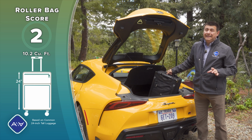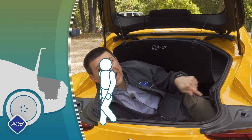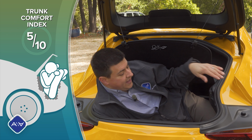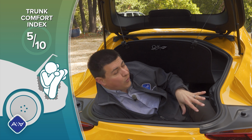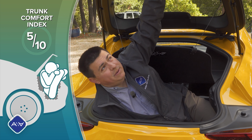I did finally make it work, but it took an awful lot of fiddling. That mainly has to do with the sort of hourglass shape of this cargo area opening. The cargo area itself extends a little bit further than the opening, but getting bags in here can be pretty tricky. You probably could put things like a pencil stroller in here or perhaps some shorter golf clubs, but some of the longer ones could be a bit tricky.